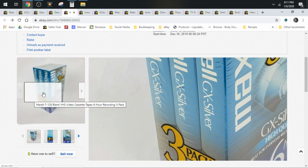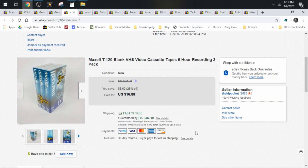This was, I believe, 50 cents at a church sale. May have been a quarter, but we're going to say 50 cents. And they sold for $16.88, and they shipped first class.